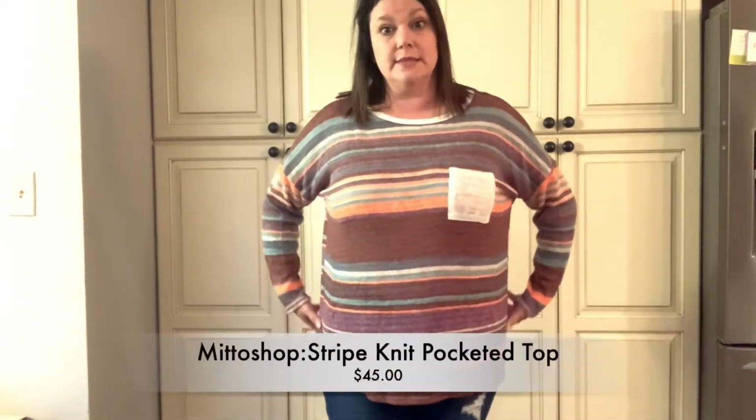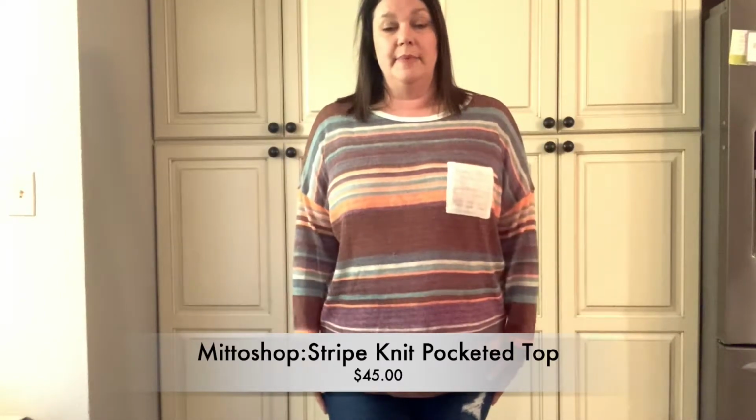Okay, so here we go with item number 4. This is very casual. It looks super cute with jeans. I do like the colors in it, but I think that's about it.